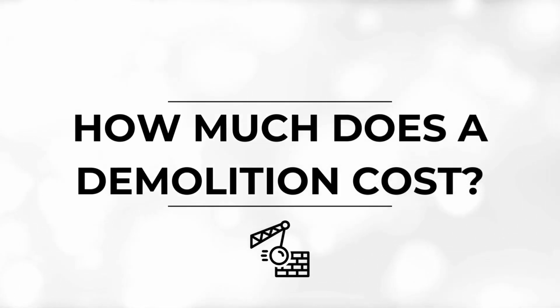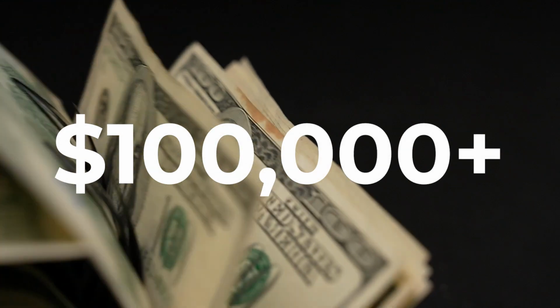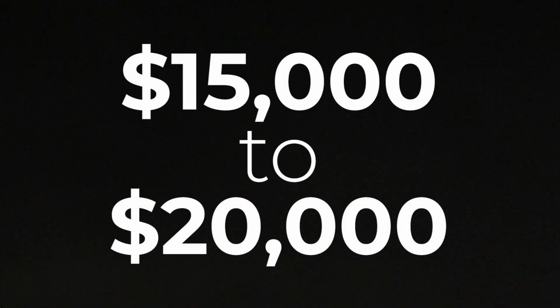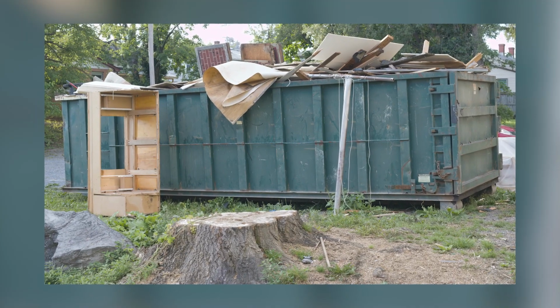Contrary to the popular belief that demolishing a house can run into hundreds of thousands of dollars, the cost in Northern Virginia is typically within the $15,000 to $20,000 range. This amount covers the demolition itself, site clearance, and removal of debris, making it a manageable part of the overall project budget. Here's an expert tip.